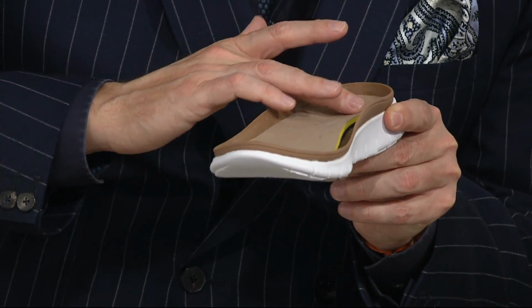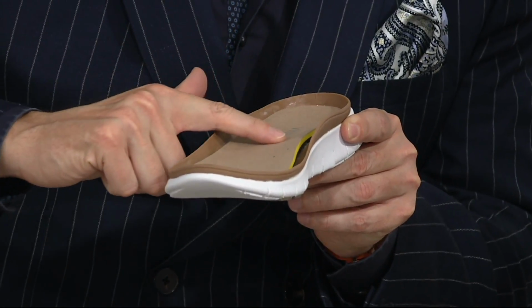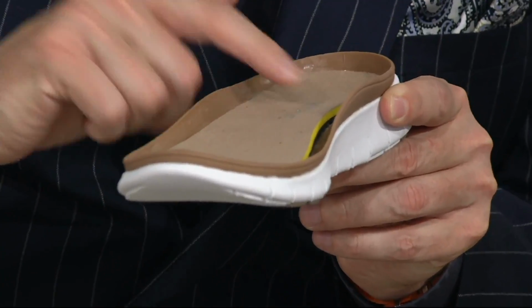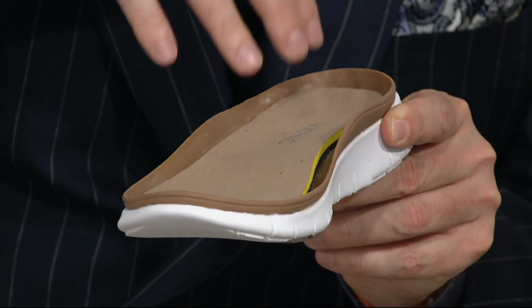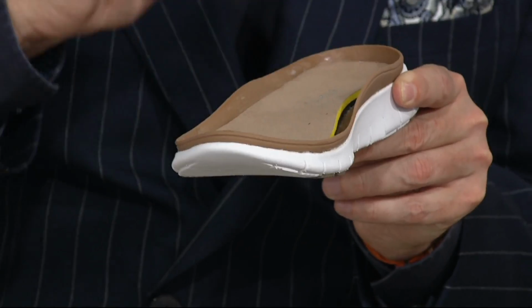It's built in, all integrated into one unit. And then we've taken it up another notch where we have this layer of memory foam sitting over the top. So you're getting this cushioning like probably nothing you've ever felt before in Vionic. And then underneath that, you have the fantastic support of that footbed.